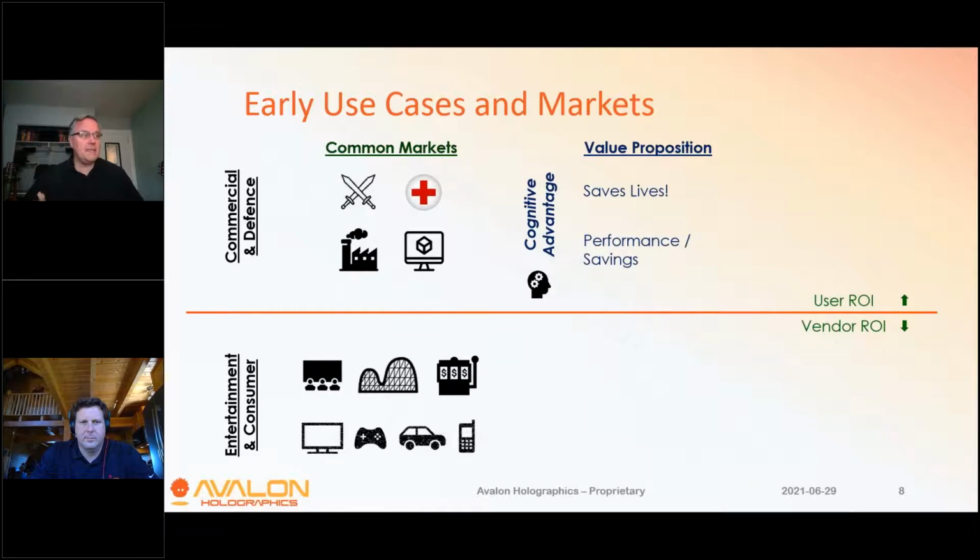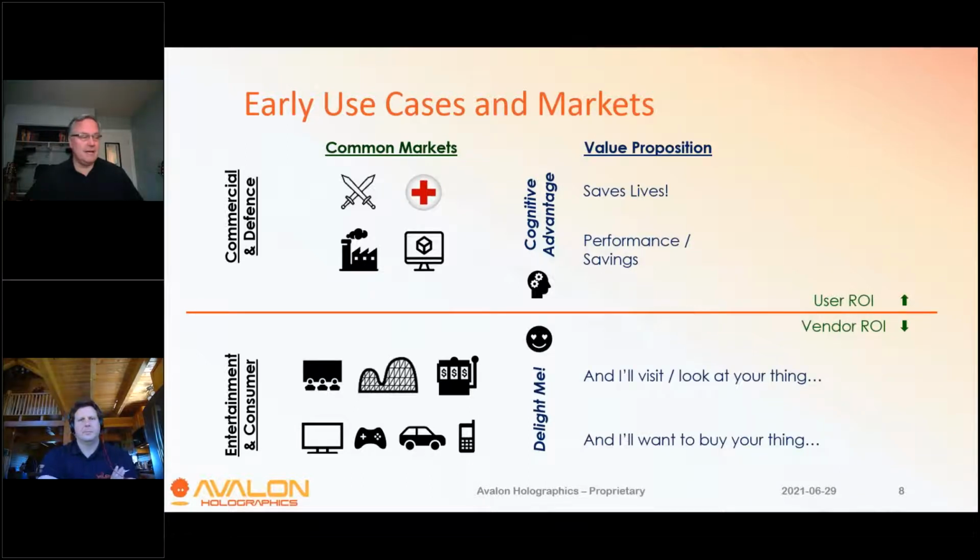When you get into the entertainment and consumer space, there's obviously a lot more variety here, and really the value prop now is just about eyeballs, right? Getting people's attention and doing something they find really interesting and exciting. And if they do, they will either look at your product or visit your site or go try to find your product and buy it. Now, obviously, there's a lot of markets out there for anywhere you've got a display of any kind, you could imagine you could potentially make that a holographic display. So I haven't covered nearly everything here, and there's overlap, right? Some of these markets mix some of this value prop, but fundamentally that ROI is what's going to determine what kind of price any given market wants for the technology, and that's a pretty critical aspect of what we're talking about here when we look at specifically early use cases.